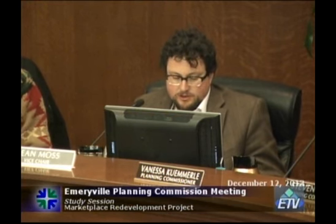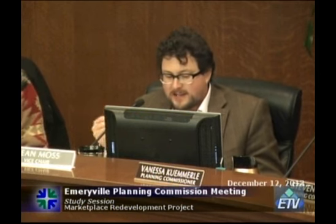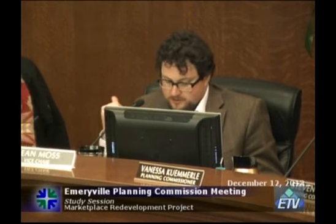But I'm actually going to go a little further. I think the elevation facing relocated Shellmound Street needs to be better. I think it needs to not look like retail storefronts with a parking structure above it. I'm not entirely sure how you accomplish that. I actually would sort of look to Commissioner Gunkel and anybody else who has any ideas about it.